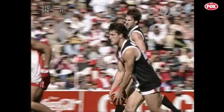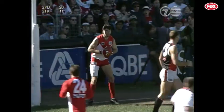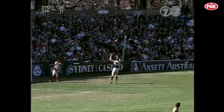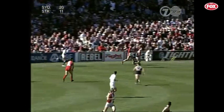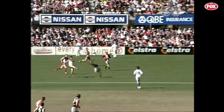Sydney 20, lead St Kilda 11. Beveridge would struggle with the distance. It's away to the right, and Paul Ruse takes the mark. Three marks to Ruse, and coming up for his sixth disposal. Goes by hand to Dunkley. Dunkley's kick. Well, Patchy finding a man so clearly in the clear. Brian Worf towards centre half forward.